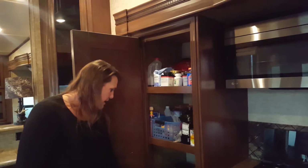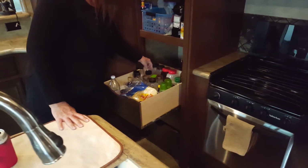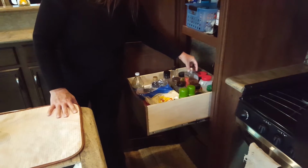This one I have set up as my spices. It's right here next to the stove. So if I'm cooking and I need garlic or chili flakes or anything like that, it's all right there in arm's reach.